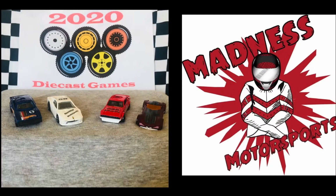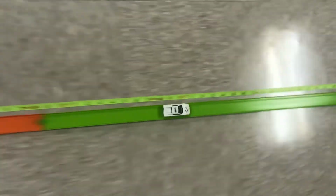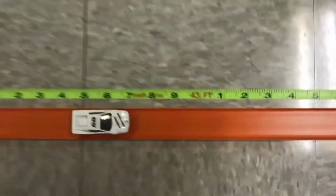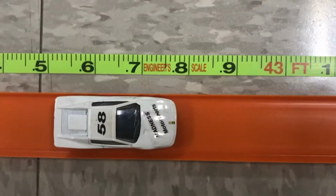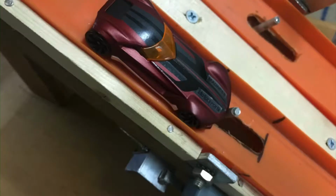Next up, Madness Motorsports. His first car is a Ferrari Testarossa. Down he goes, off he goes. Past the 30, past the 40, 42.78 for the Ferrari.